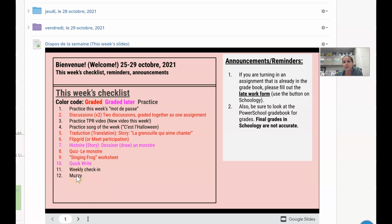And then Muzzy is just a program that you can watch to help you with your comprehension. It's not mandatory, but it's highly recommended. And then any announcements or reminders that I need to make are going to be found on this first slide as well. So those are your weekly slides.